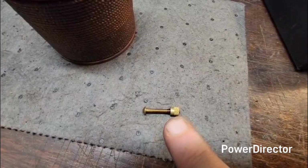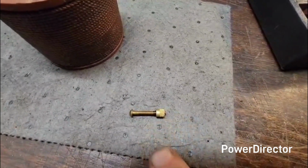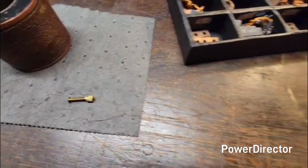When that dries, I'm going to put that in the lathe. I'll turn off the knurling, face it, and I'll put a slit in there and cut that bolt. That'll be almost an exact replica of the other one.